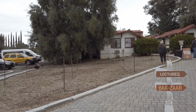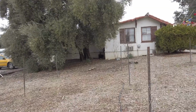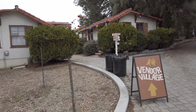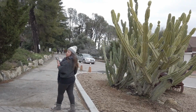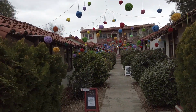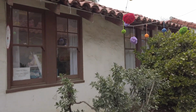So we're heading to Lavender Village real quick. There are some vines here. I'm not sure if those are grapes or whatever kind of vines. So yeah, let's walk through here real quick. Check it out. I want to walk this way. Wow, look at that. So colorful. Try a sample of our chamoy candy.